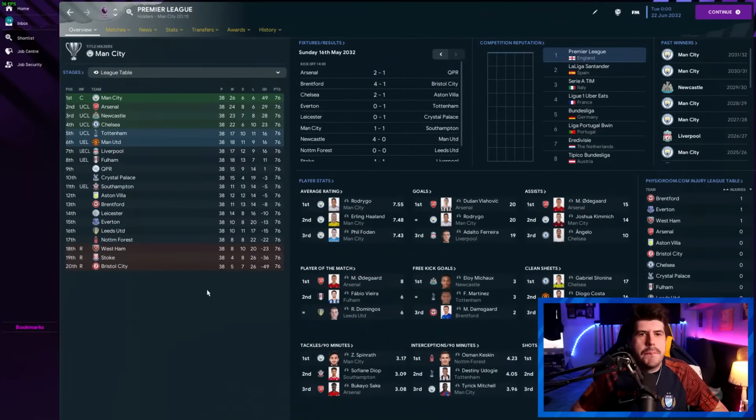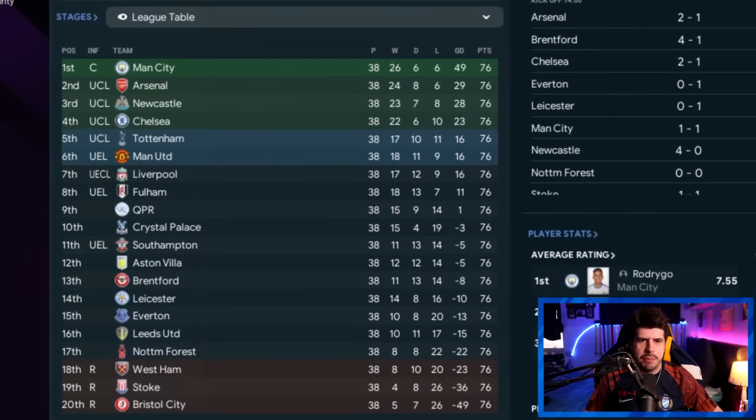We're going to jump straight into the first one, 10 years in, with goal difference, and see if there actually are any changes. So, boom. This is the Premier League after 10 years of only using goal difference sorting. So you can see, obviously, everyone's on 76 points, but that's irrelevant, because goal difference is all that matters here.